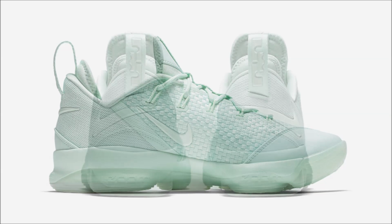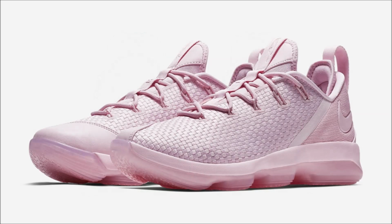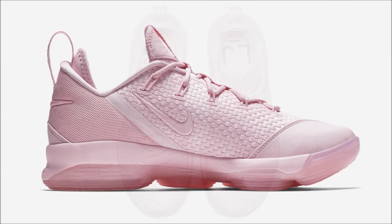Anyway, there's no date on these, but they will drop sometime this summer, and the retail price is set at $150. The mint green is for the old man grocery shopping in Florida, and this pair in pink is what he laces his women in when they want to go out matching but still have swag. Both pairs are constructed the same, and I'm not sure I fully appreciate the tonal pastel colors, so yeah.